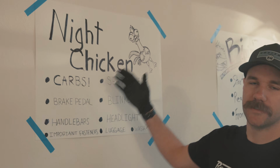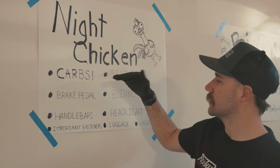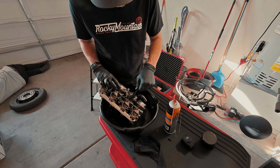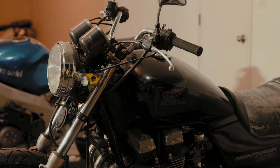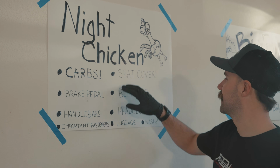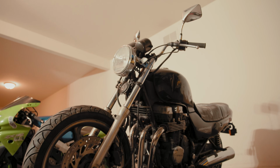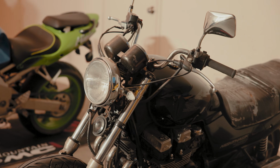Okay, good morning. As you can see, Chance made us a nice poster here, the night chicken. But here's what I gotta do. Carbs are first, they're the most important thing. I want this thing to run right. Gotta get those things cleaned out. We'll do a good little bench clean. Got a bent up brake pedal. Handlebars are loose. I found that out on the ride home last night. And any other important fasteners that could kill me, I wanna look at those. I've got a plan for seat cover. Blinkers are pretty flappy back there. Headlights loose. Luggage, and maybe wash this thing. So pretty simple list, but we'll see what we can get done today.